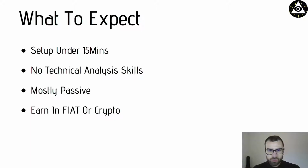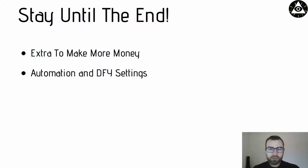Now, what I'm going to show you is something that you can do under 15 minutes. There's no technical skills required to do this. It is mostly passive once you set it up, and you can earn in fiat, being your currency, or in cryptocurrency. Now, if you stay until the end, I'm going to show you an extra way that you can make more money with this. And I am also going to show you automation, how you can automate the whole process, and how you can also get recommended settings or done-for-you settings to set up your bot.